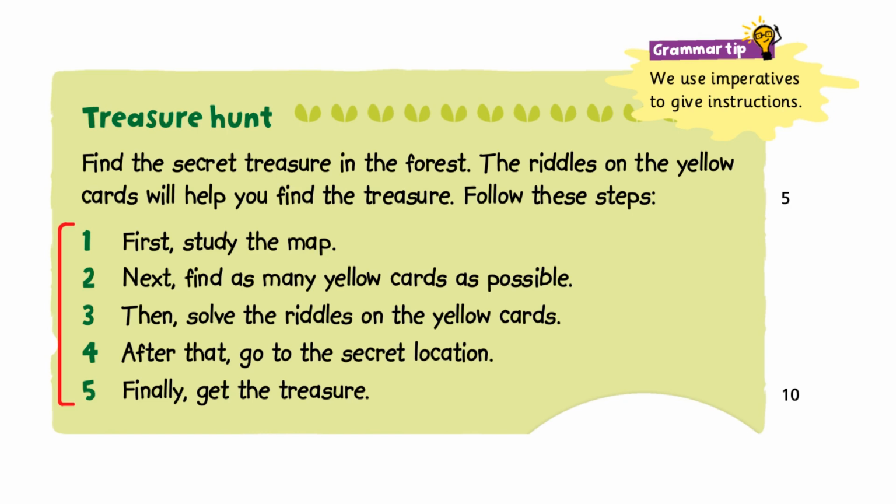Now, can you take out a highlighter? Try to highlight the action verbs on the mission card. Study, find, solve, go, get. The action verbs are in the imperative form. We don't need to put any subjects in these sentences because we know that it is the listeners who should do these actions.